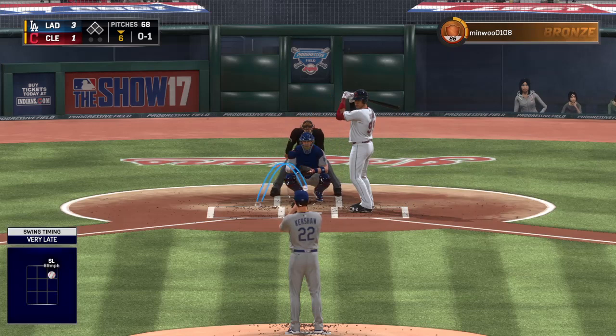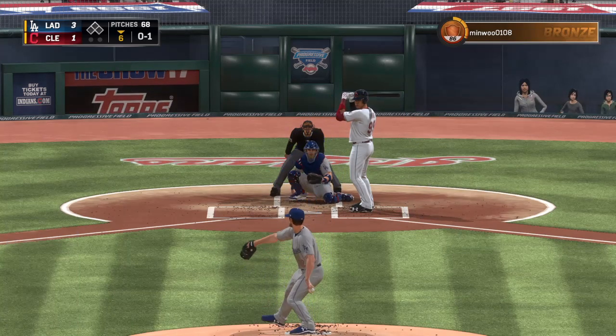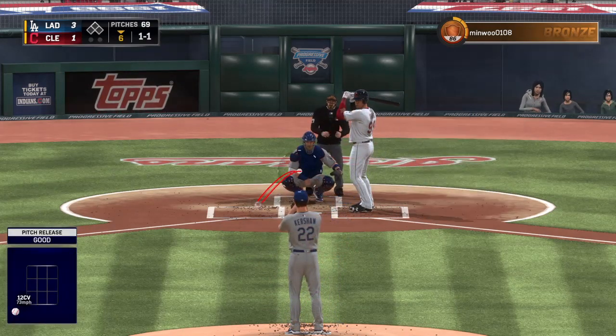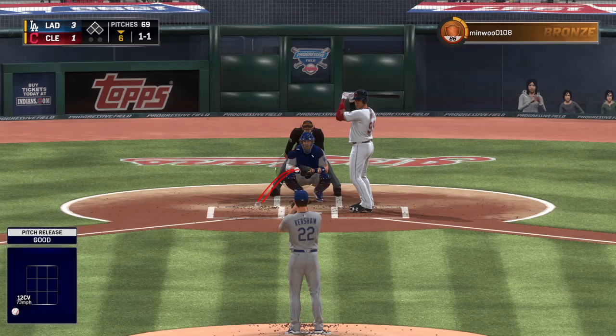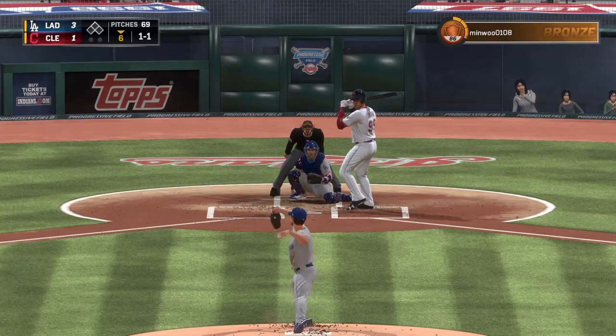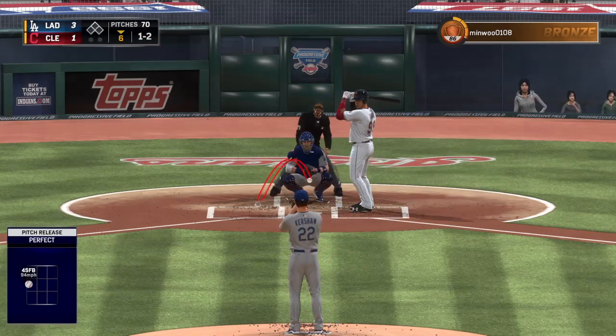Well, it's been a good outing so far, but he hasn't really racked up the strikeout totals that you might think, Dan. Yeah, but for him, Matt, he's more of a pitch to contact kind of guy, and obviously it's working so far, and the way he pitches, it really keeps his pitch count down. And that's on the outside corner. 1-2.